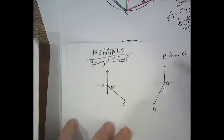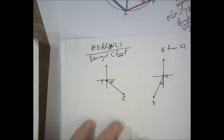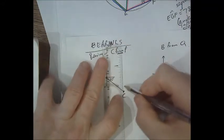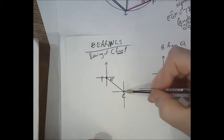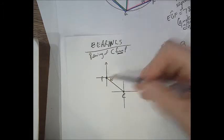Now, these are just diagrams. This bearings topic is just basically about setting up diagrams. You can get SOHCAHTOA questions out of this. The question that I like asking is what the bearing would be the other way around. So if Channing Tatum was obsessed with looking north, how far would he have to turn in order to see P? Now, it's a lot.